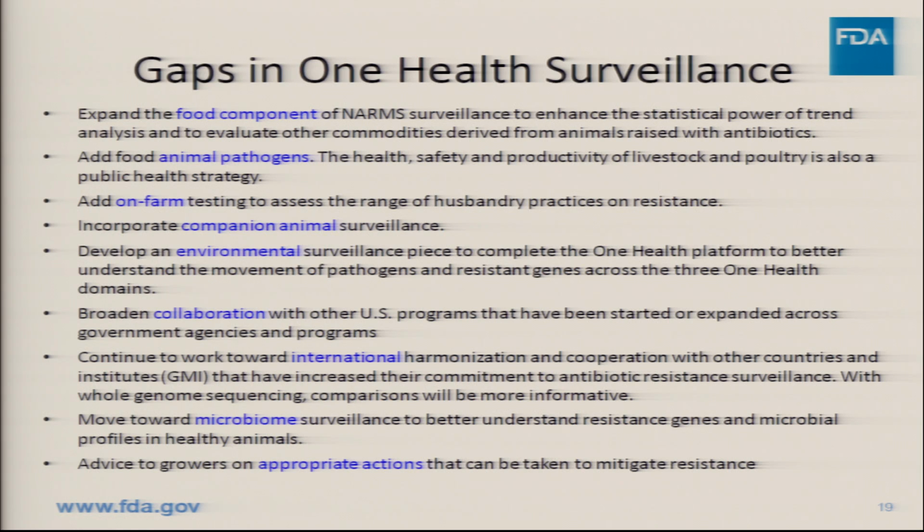We talked about the environmental piece and what that might look like to complete the third part of the One Health platform. Broadening collaborations with other agencies and taking advantage of other existing data sources. Continuing to work internationally, I think that's key. And we really are pushing for open data sharing. You can go to our website and download all of our isolate level data, to the beginning of the program, some 160,000 isolates, and we're going to be pushing out the genomic sequence as fast as we can get it.